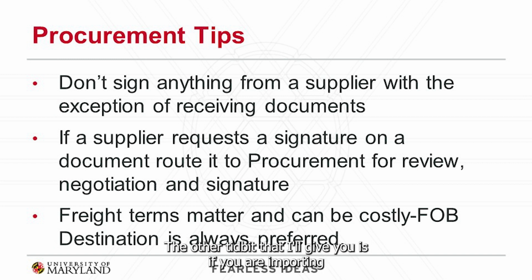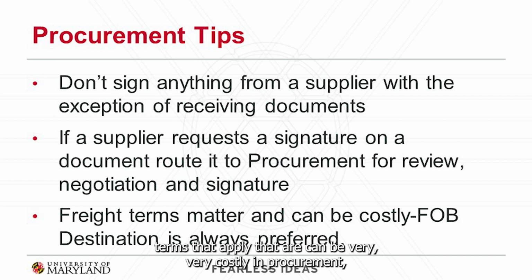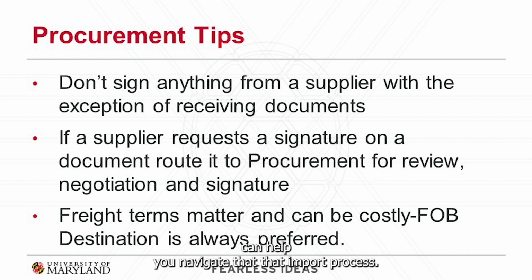The other tidbit that I'll give you is if you are importing something from another country and we are the importer of record, please reach out to us, because there's a whole other set of costs that can accrue. And there is a whole other set of shipping terms that apply that can be very, very costly, and procurement can help you navigate that import process.